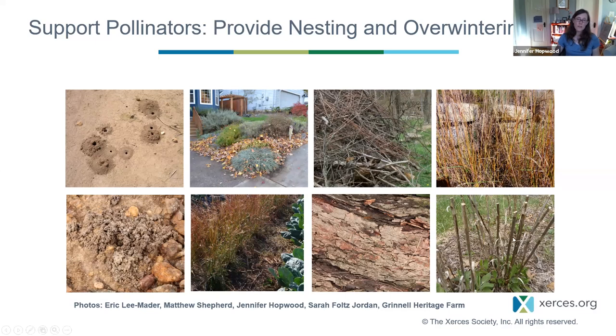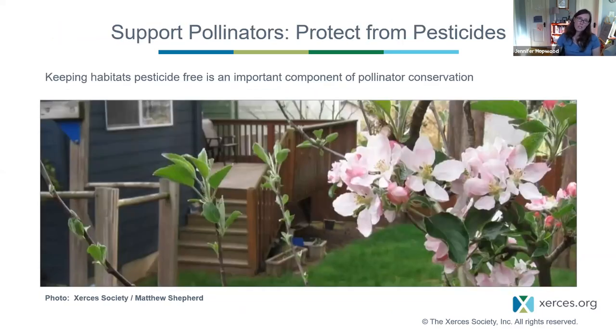And it can also mean leaving your stems in the spring, not cutting them back to the ground, leaving a stalk of maybe 6 to 12 or more inches available for those tunnel nesting bees and wasps to occupy. And then lastly, supporting pollinators can mean protecting them from pesticides, particularly insecticides, because insecticides are targeted not just to pests, they're often broad and attack and can harm pollinators as well.